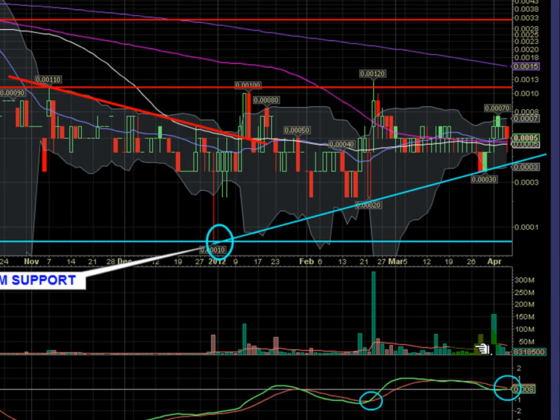Volume looks very healthy. This is particularly important because since January of 2012, volume has really picked up in the stock, and it's pushing the prices upward. So we see more buying than selling occurring here, and volume remains strong, so it's great for traders to get in and out. It's a very liquid stock, so they can make entries and exits.